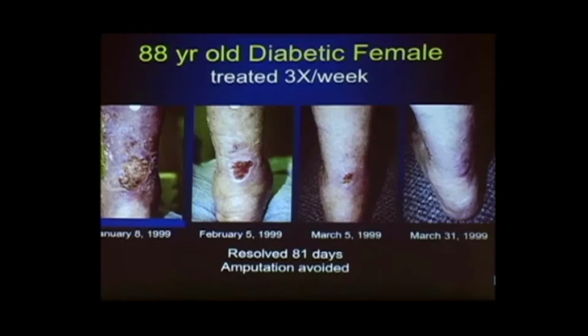And a month later, another picture showed that her wound was almost gone. And the final picture, in a little less than 3 months, treated 3 times a week in an outpatient clinic by a physical therapist using just light therapy, was able to save an amputation in an 88-year-old lady. You will walk on water, folks, I'm telling you.